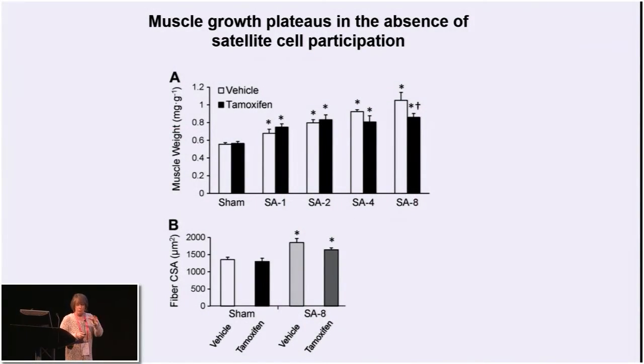But now I want to focus on the sustained growth, the ability to sustain growth in the absence of satellite cells. And as I said, it plateaus, and you can see this here by fiber cross-sectional area: you see an increase in average cross-sectional area, which is blunted at the 8-week time point. And we started down a line of experiments thinking, well, this is somehow reflecting a limit of the myonuclear domain, and that the fiber's growing, and it gets to a point without addition of another nucleus where perhaps the fiber can't grow anymore. We're still trying to explore that, and we have some other mouse models that we've developed and gotten from other people.